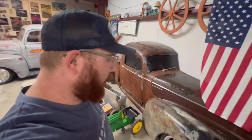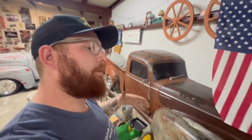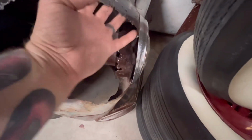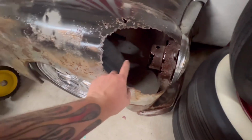But it was a rough truck. We kind of thought about building it. We kind of thought about making a rat rod version and having a clean version and a rat rod version and being able to drive both. But this truck was gone. So let me show you. I mean, I think this spot, if you used a little bit of Bondo, it'd be all right. But that's the least of our problems.